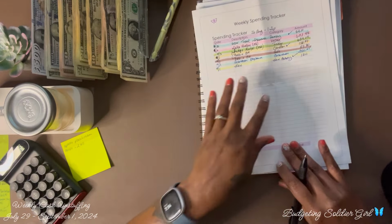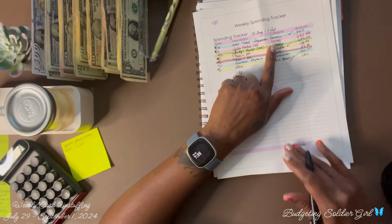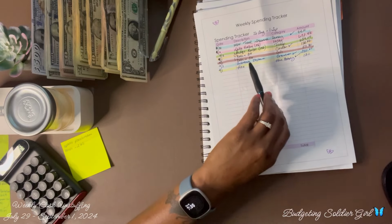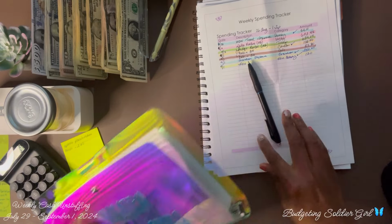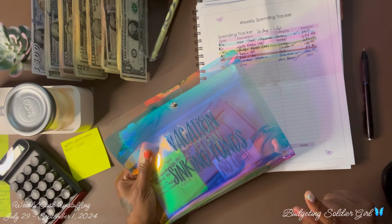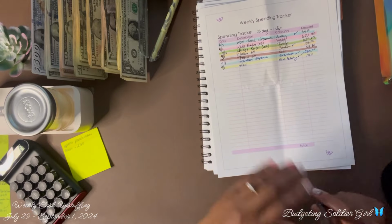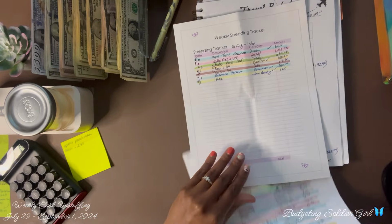And now I am going to go to my vacation envelope. So we are traveling to my mom's house for Thanksgiving. So I purchased the ticket, and the ticket cost us $622.95. And so I am going to round that up to $623.